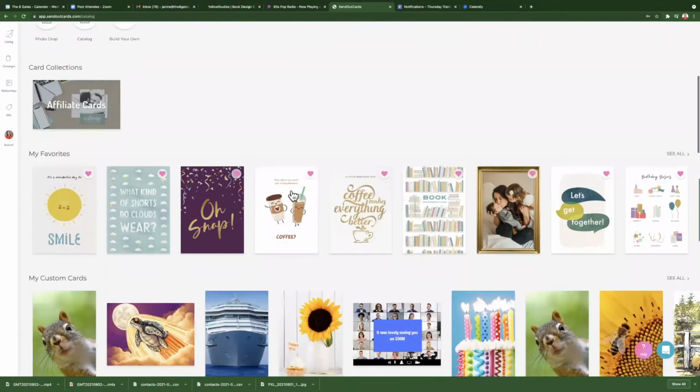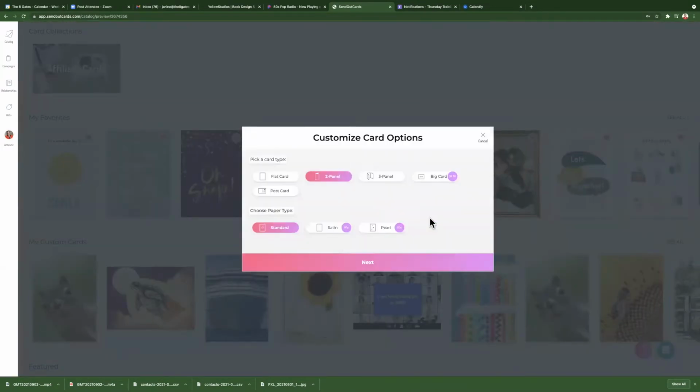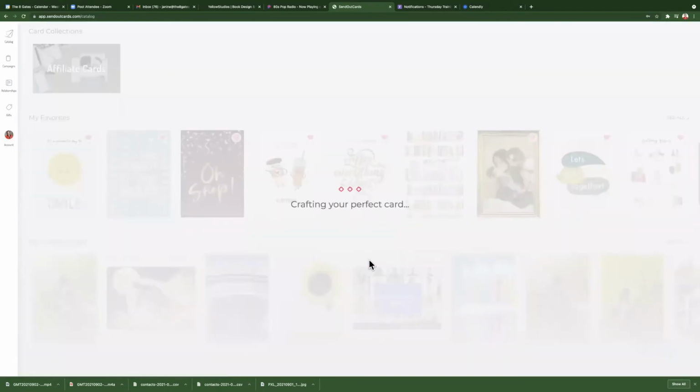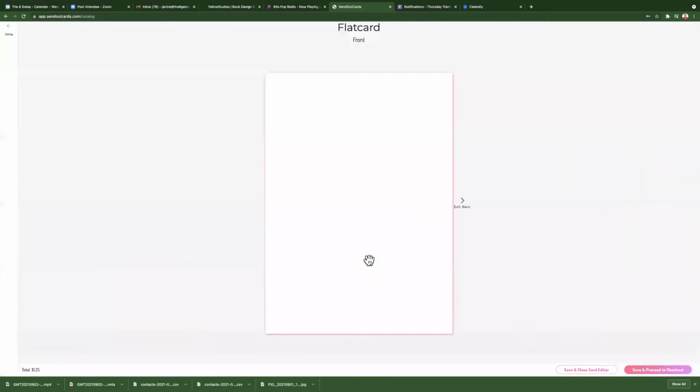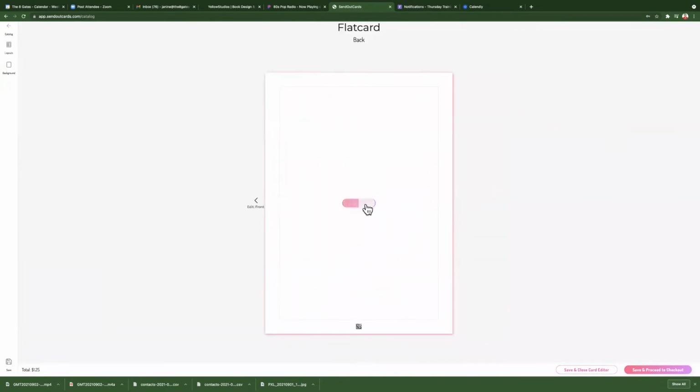And there are times, I'm going to pick one of my favorites. This is a long distance coffee because of where we are. Not a lot of people are able to go out for coffee because of what's happening with the pandemic. And so what I do is I use this flat card, how about a long distance coffee. And then on the other side, I will put down how you can log on to my calendar link and set up a time so we can have a long distance coffee.